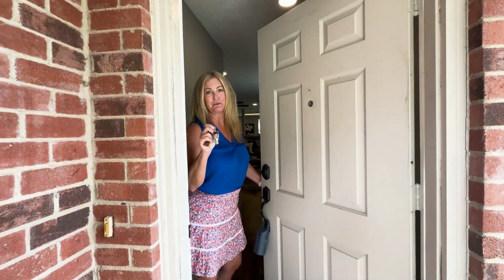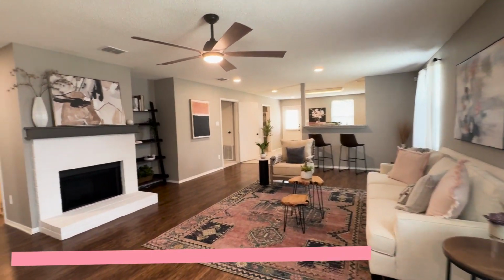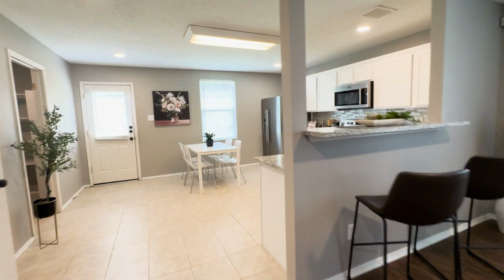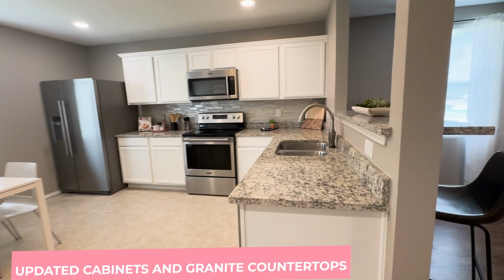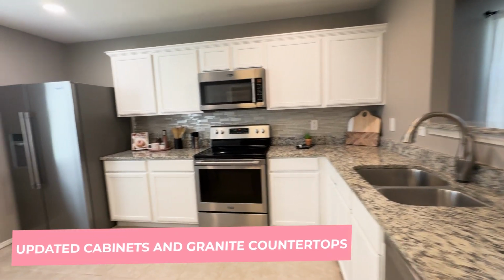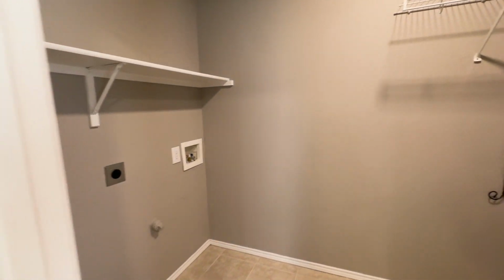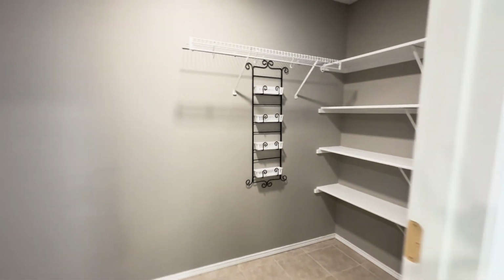Sounds of the keys to your brand new house. We enter into the living space. Has a wood burning fireplace and flows right into the kitchen with updated white cabinets, granite countertops, nice sized laundry room and pantry.